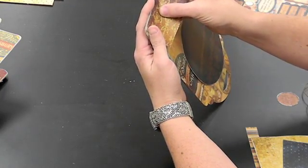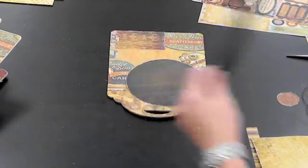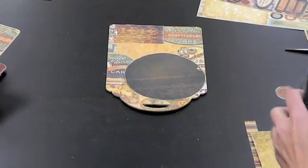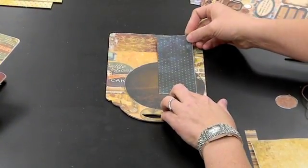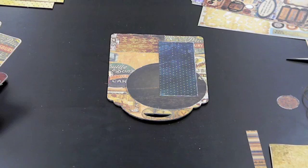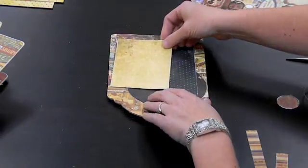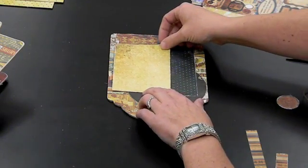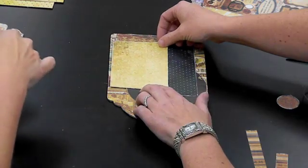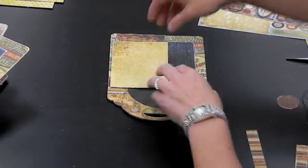And after that is where that vintage labels paper is going to come in, and we're going to use the back side of that, and that piece is going to be 2 1/4 by 5 3/4. And it is going to go just like that. Kind of hard to say where that is. Okay, then what would represent our photo is going to be next, and it is 3 1/2 by 5 inches.